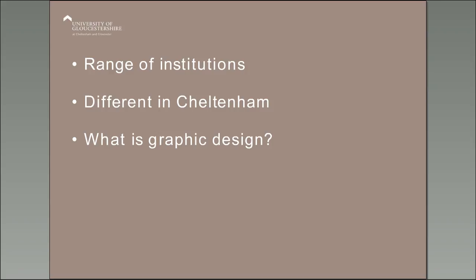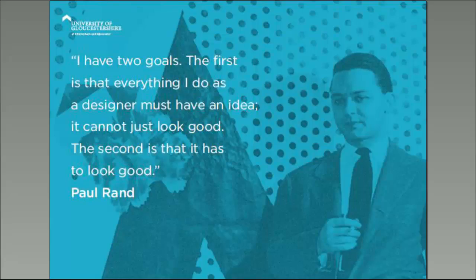Sometimes you'll find other courses are much more research led. What is graphic design? Graphic design is quite hard to define. If you Google it, it's got many, many different things. If you want to understand where we're at with how we've built out from these ideas, which I'm just going to go on to, you can look at the modules online. If you go onto our website, you can see the course map. And if you look at the course map, that gives you the outline of those modules.